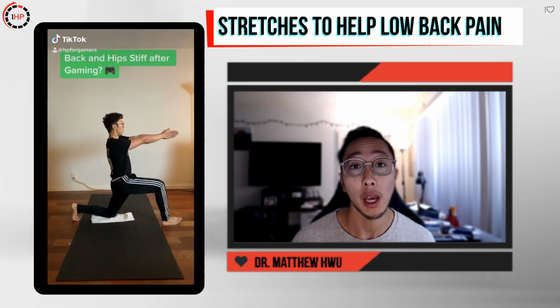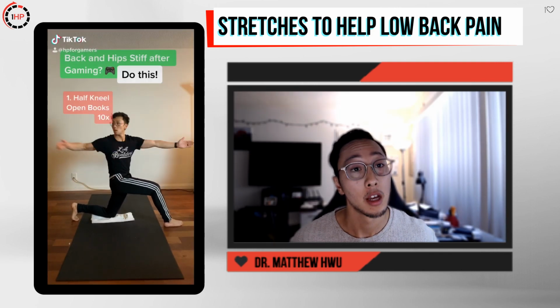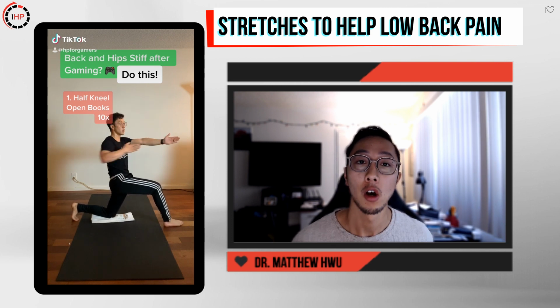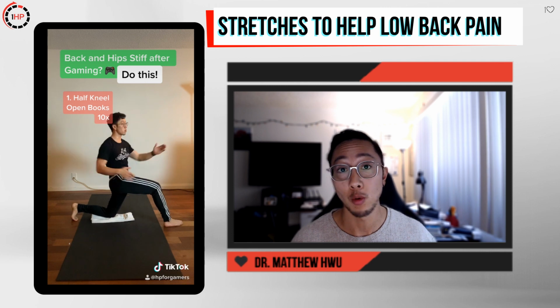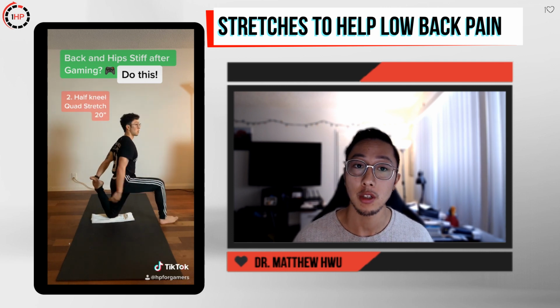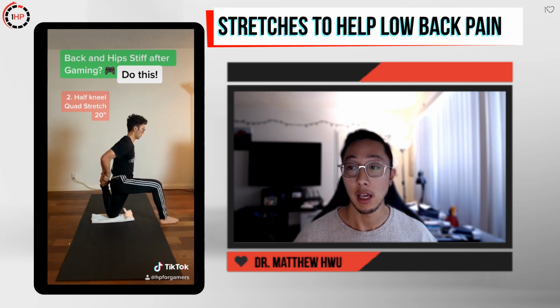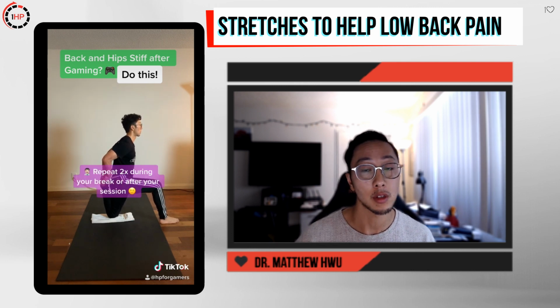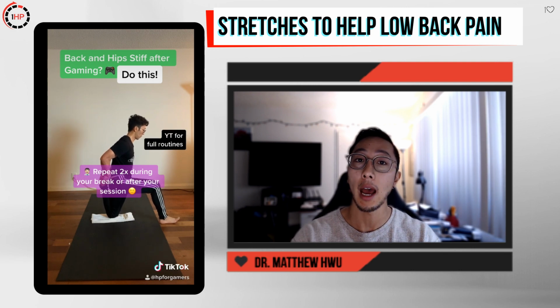This next two exercise series helps to address stiffness in the lower back as well as some stiffness in your thighs. All you're going to be doing is assuming the half kneel position, performing a rotation for about 10 to 12 repetitions, and then holding a quad stretch for about 20 seconds. And it will be helpful to do them in series for 2 rounds. That will help with low back pain again after your gaming session.